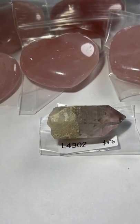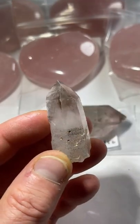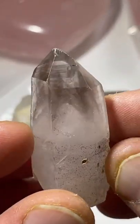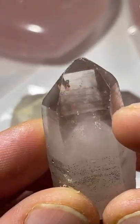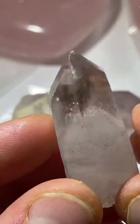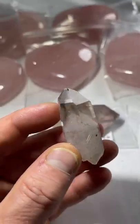I got one more, no, two. No, that's a little bit different, but this one, there's one more of these. It's a little one. It's got the little smokies and the amethysty thing going on in there, and there's like a white phantom, you know, some little hematite going on in the bottom and all of that stuff.